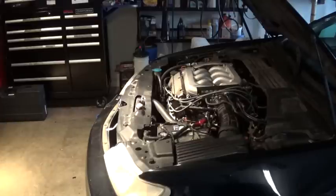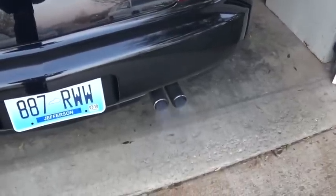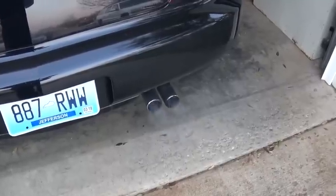I'll show you guys the tailpipe actually. That's what it looks like. Okay, so guys, you can see it's running pretty rich, and fuel trim is elevated. I will include the fuel trim in this video real quick, along with the trouble codes and all that.